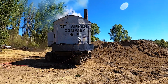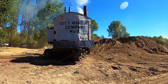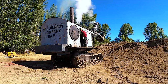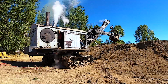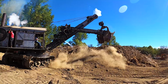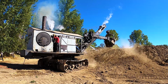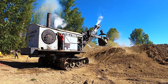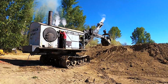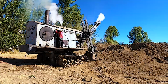Company number 2. And that is a crazy old steam shovel. Wow. You gotta love that thing. Cable driven.